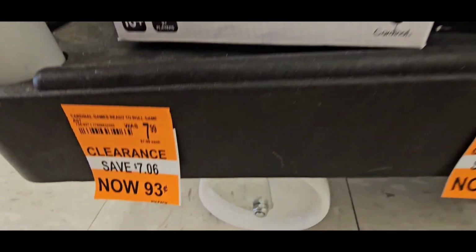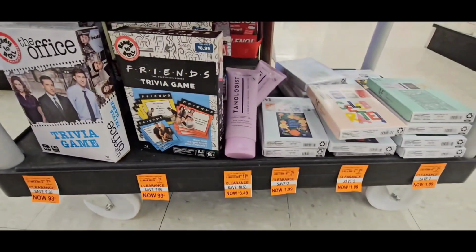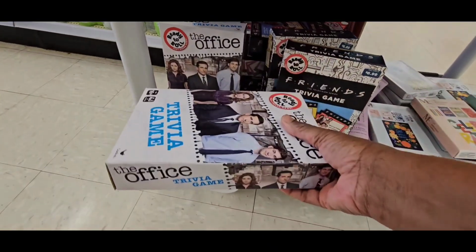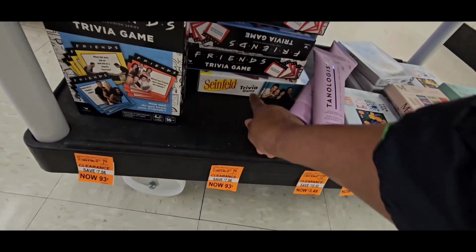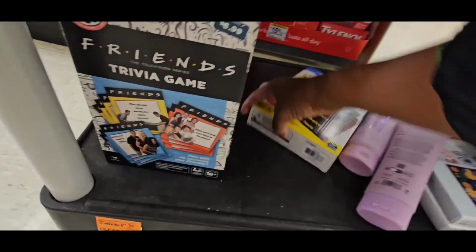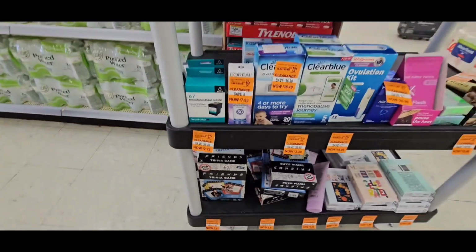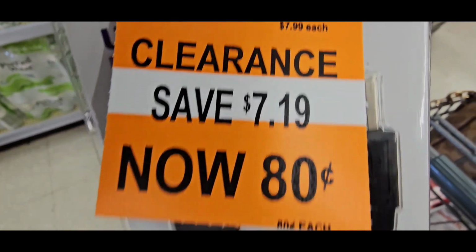The Office. My sister makes those coasters and sells them during the holidays, and they sell out, and they're 93 cents. So I'm going to grab her a couple of boxes of these so that she can do some coasters and make some extra cash because we DIY it when we can. There's the Office, Friends, and I believe it's one more different one back there, Seinfeld. So I'll grab those 3 at 93 cents each. So I ran my tab up way over the $7 that I want to stay at, okay? Then I found this little cable connector for the computer for 80 cents.